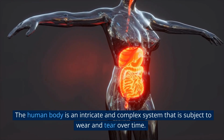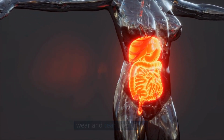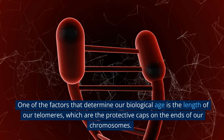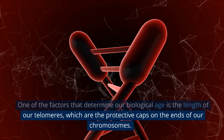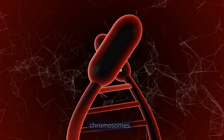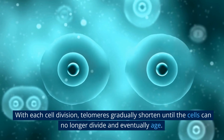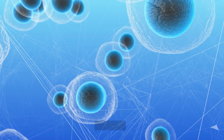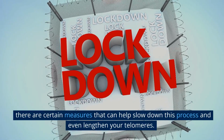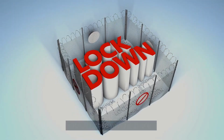The human body is an intricate and complex system that is subject to wear and tear over time. One of the factors that determine our biological age is the length of our telomeres, which are the protective caps on the ends of our chromosomes. With each cell division, telomeres gradually shorten until the cells can no longer divide and eventually age. However, there are certain measures that can help slow down this process and even lengthen your telomeres.